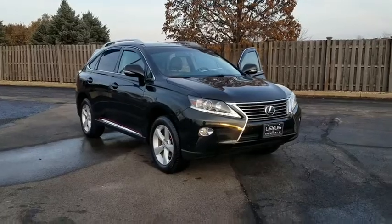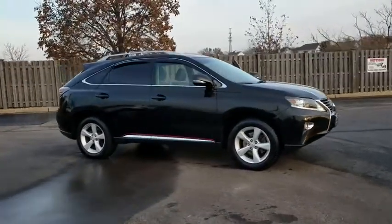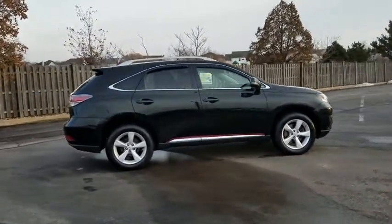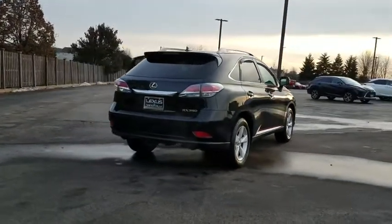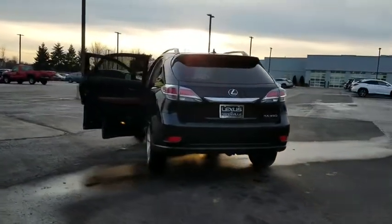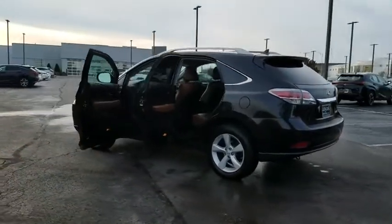Come test drive the 2013 Lexus RX 350. The RX 350 offers a driver-inspired design and intuitive technology that puts you in total control of your interior. Paired with a spacious cargo area and a powerful V6 engine, the RX 350 continues to offer the best combination of powerful performance and interior luxury in its class.